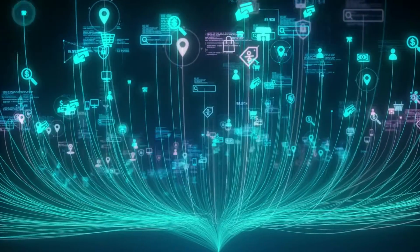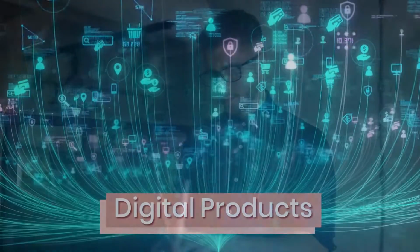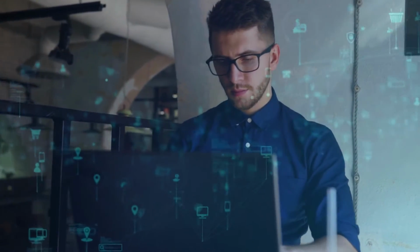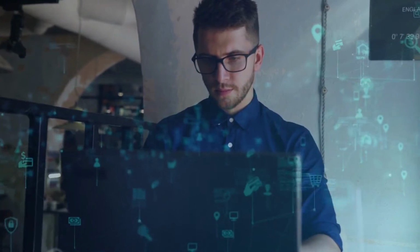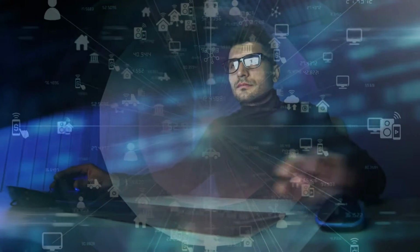One of the easiest ways to make money online is by creating and selling digital products. If you have wanted to start an online business, you can try creating any digital product of your choice and sell to an audience. Today, let us talk about the various kinds of digital products that you can create and sell online.